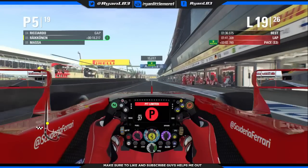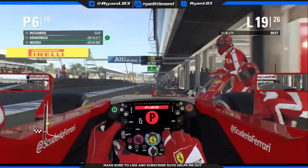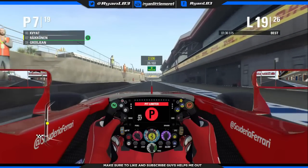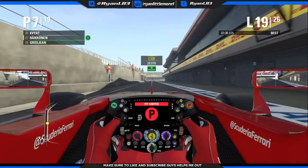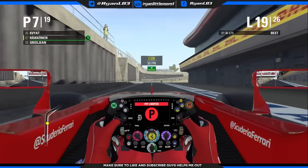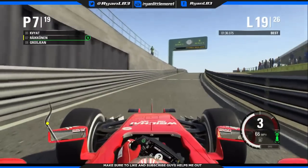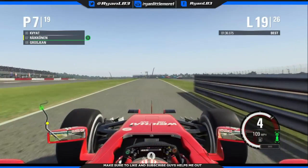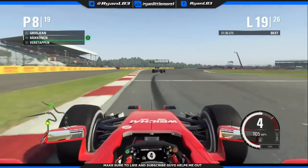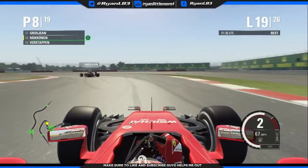Down we go. Hopefully this puts us onto a set of... yep, so Massa's gone ahead of us, so Massa's our rival now for the end of this race. Probably Daniel Kvyat maybe? Yep. So we've got Kvyat and Massa in front of us on prime tyres, so let's see how we do. Hopefully get ahead of Grosjean maybe? No, Grosjean pips us to the pit lane. But luckily we stay ahead of Max Verstappen, which is quite good.